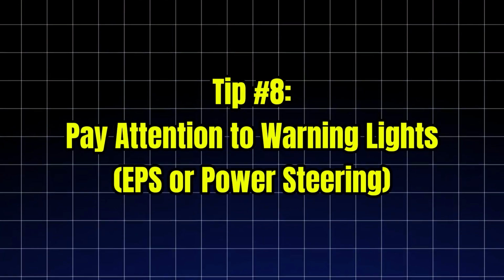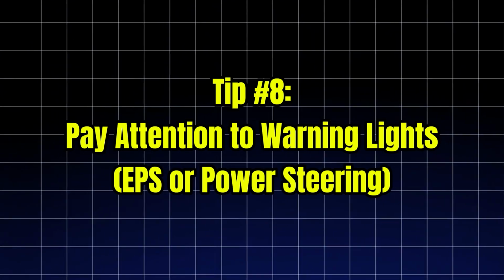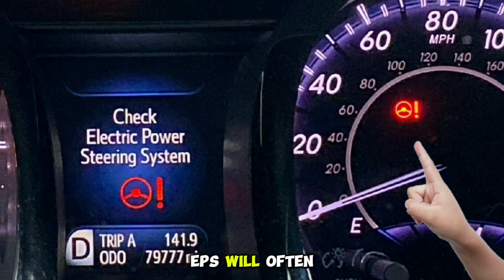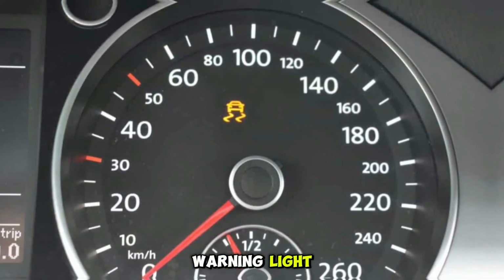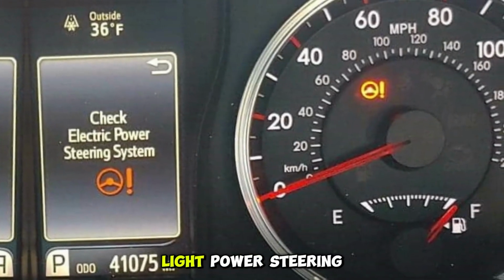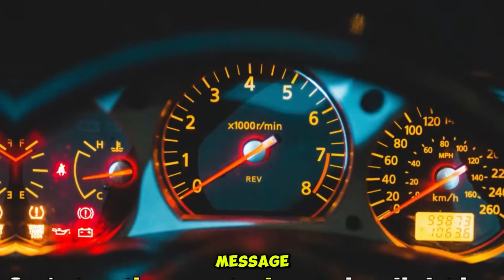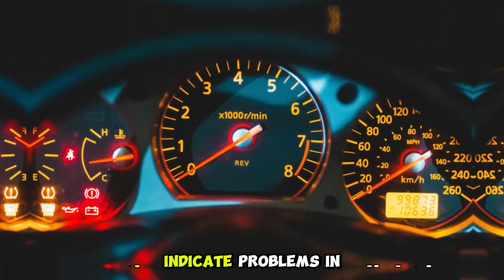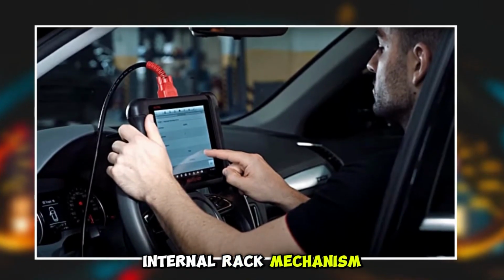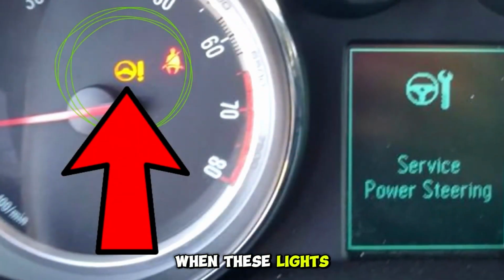Tip number 8. Pay attention to warning lights, EPS, or power steering. Modern cars with electronic power steering, EPS, will often trigger a dashboard warning light if the system detects a fault. Look for EPS light, power steering warning, steering assist, malfunction message. These lights may indicate problems in the electric motor, sensors, or internal rack mechanism. You'll often feel loss of power assist or erratic steering when these lights appear.